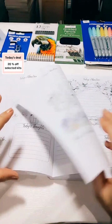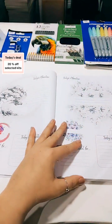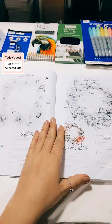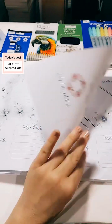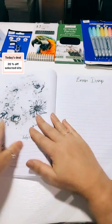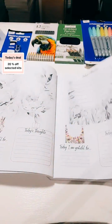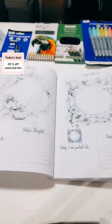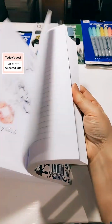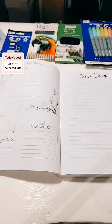We've got another brain dump section over there. Lots more botanicals here. I'm going to keep going through. As you can see, it's the same layout throughout the book. However, you're going to have a different botanical theme all the way through. It's great value for money because look at the size of the book. It goes on and on and on, and it's going to last you forever.